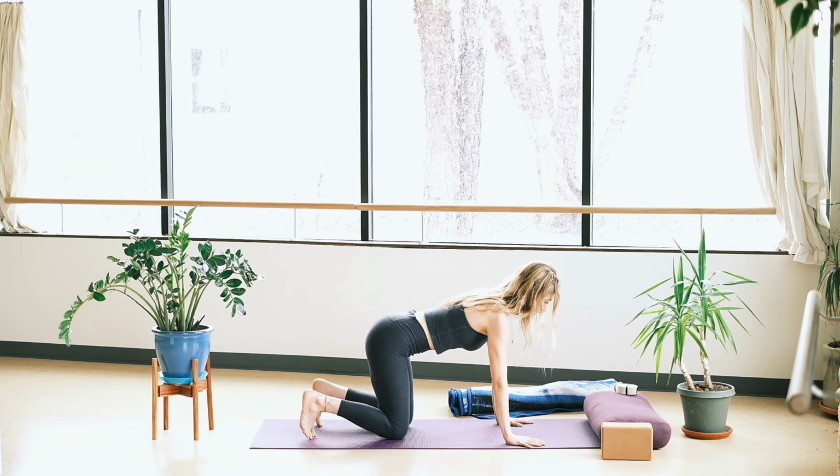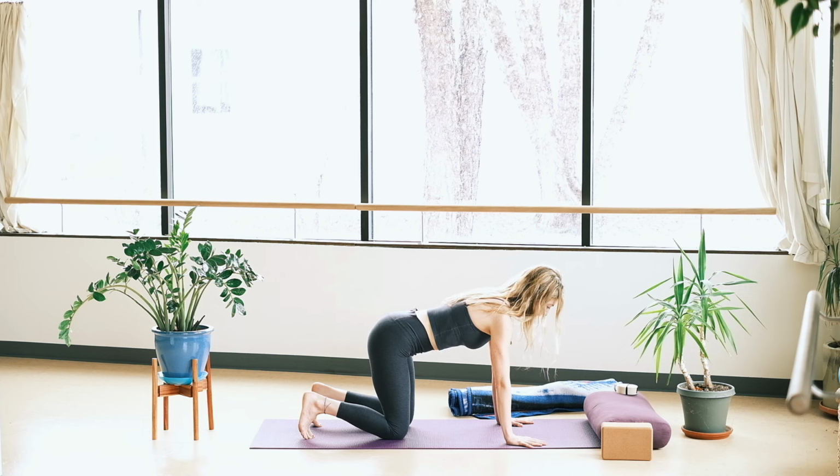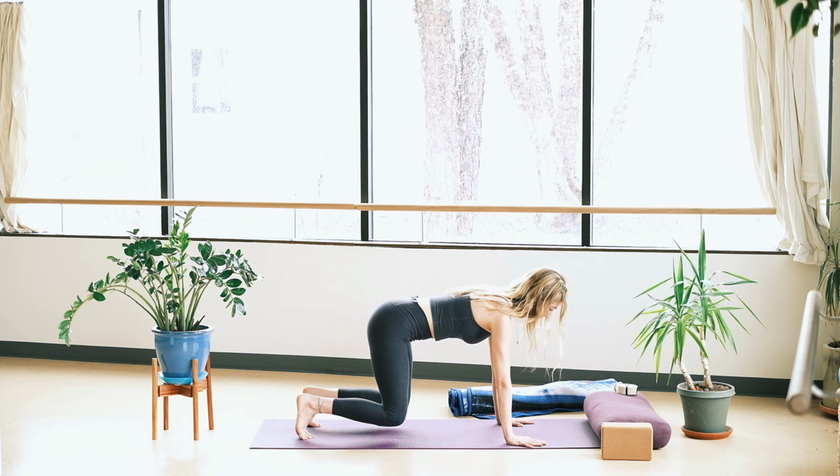Tuck your 10 toes under. Try to keep your back stable. And next time you exhale, could you hover your knees just an inch or two from the floor? And then drop the knees, big belly breath. Exhale, squeeze, abdomen in, lift the knees. Let's try that 2 more times.